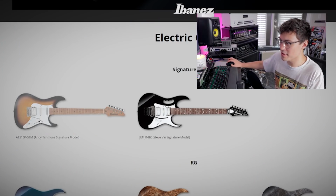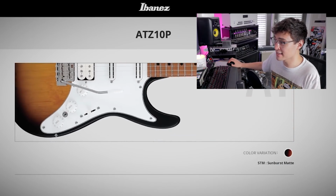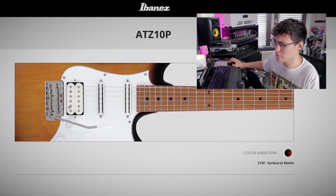All right, let's start with the signature models. Looks like there's a new AZ signature, Andy Timmons model, Sunburst matte color. Interesting pickups. So we got 2 single-sized dual rails and a humbucker.